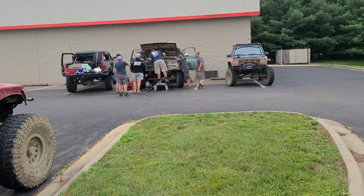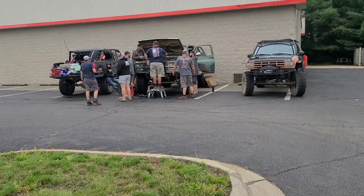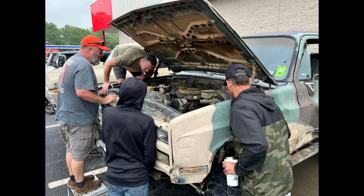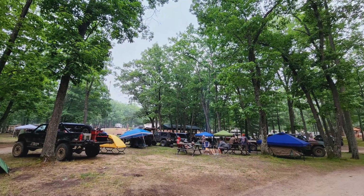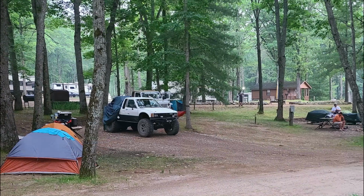Working on at least one vehicle in an auto parts parking lot became a common theme on this trip. The running joke was the only reason Kevin came on this trip was to let us all do maintenance on his vehicle. But everyone was happy to help with any trail or parking lot fixes to keep all the vehicles running for the week. We made it to our next campsite for the night, much better than our first one.